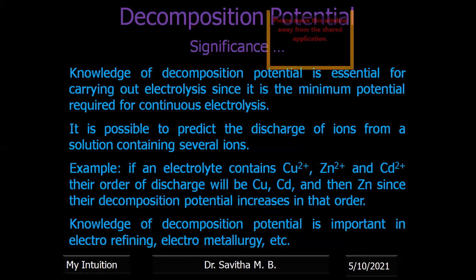Okay, now knowledge of decomposition potential is very much essential to carry out the electrolysis, since it is the minimum potential required for continuous electrolysis. Otherwise, if you supply a little bit less potential, the electrolysis reaction itself stops, right? Now another significance is, suppose you have a mixture of ions, and all the ions have to be deposited. Suppose you want an article to be deposited with copper, zinc and cadmium. Now how will you know which one gets deposited first, whether zinc, cadmium or copper?